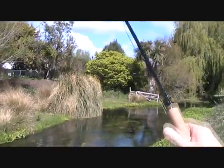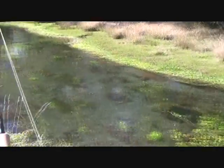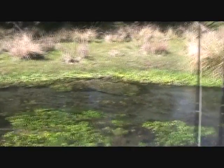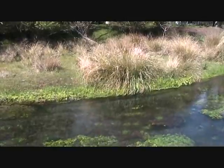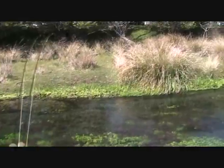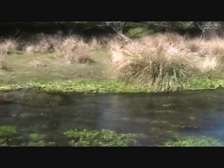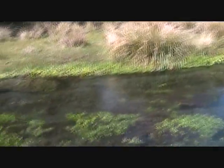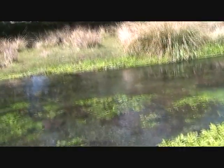Out of those weeds, buddy. Top one, top one. Right down here below me. Uh-oh. Good trouble over him at the moment because he's under those weeds. Hopefully I can get him back here. Don't want to hop in. Oh, well, if I need to. I think I need to.